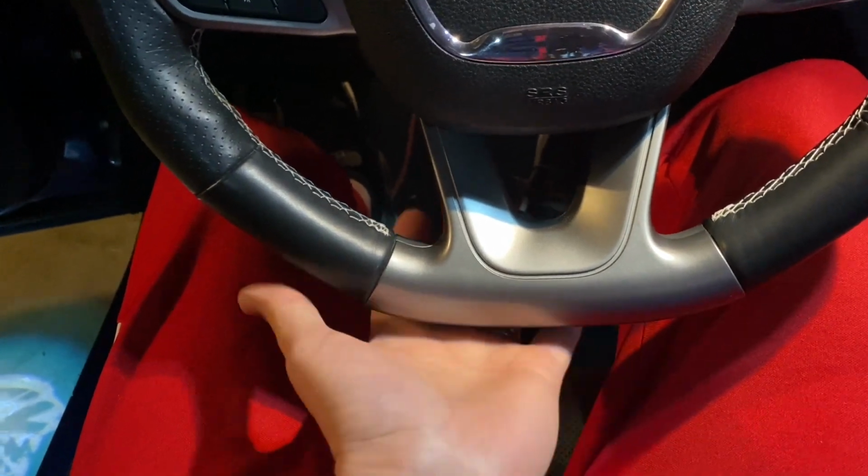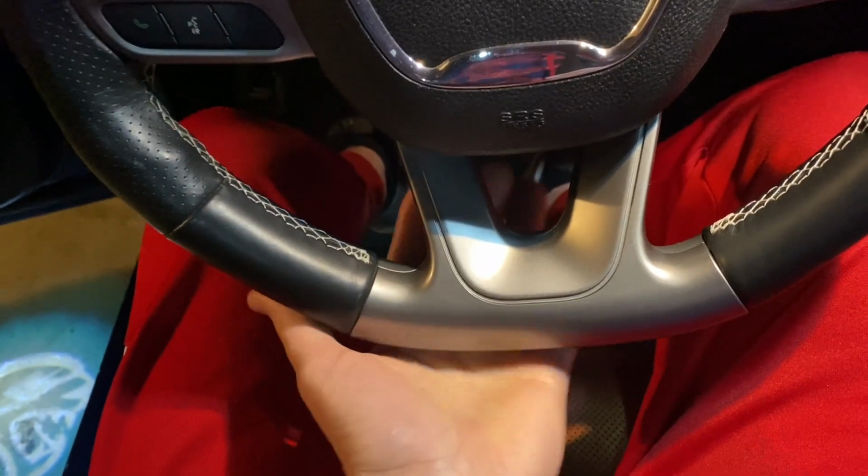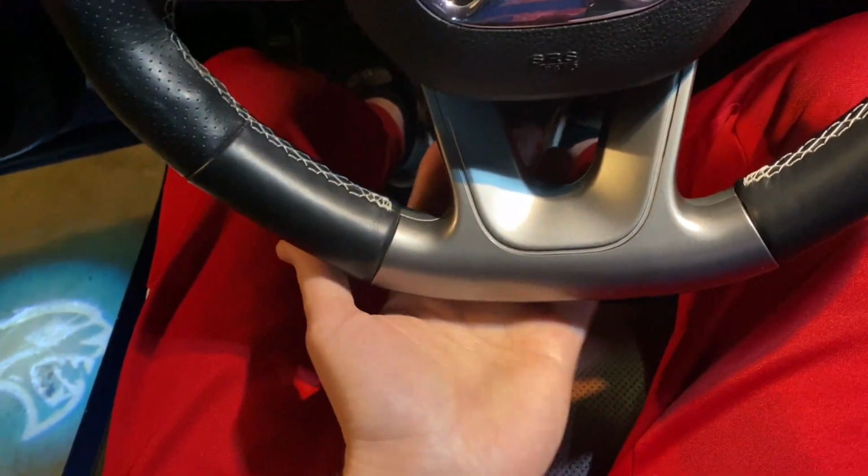Why would they do that? Feels great. The steering wheel heater is amazing. Clink, clink, clink. Oh, plastic. It's wonderful. Okay. So that's one of the biggest annoyances that I have with the car, is that sound right there. It just sounds so cheap and chintzy.